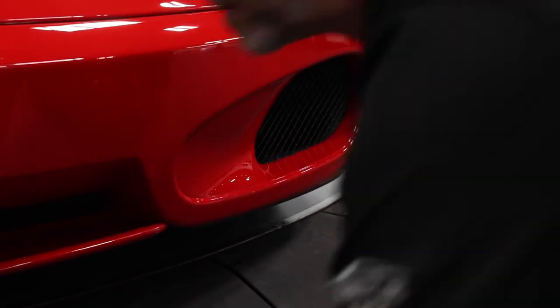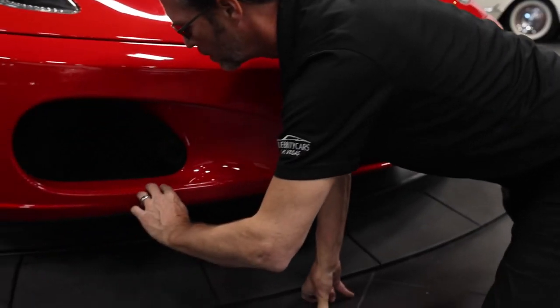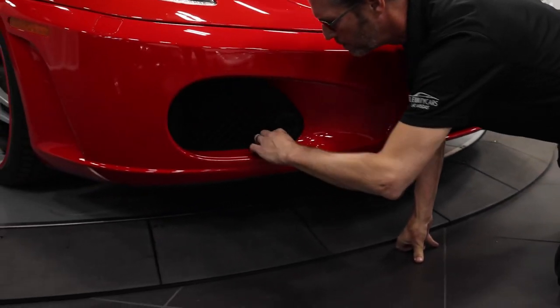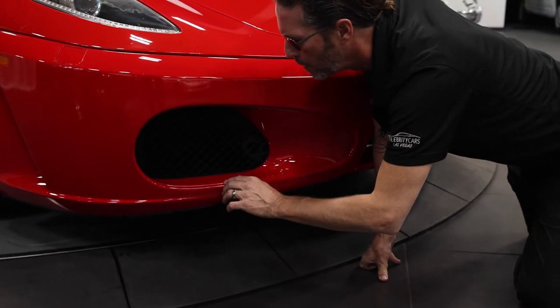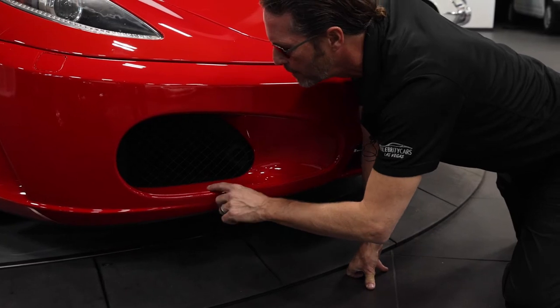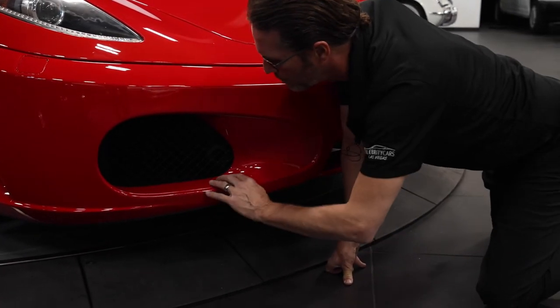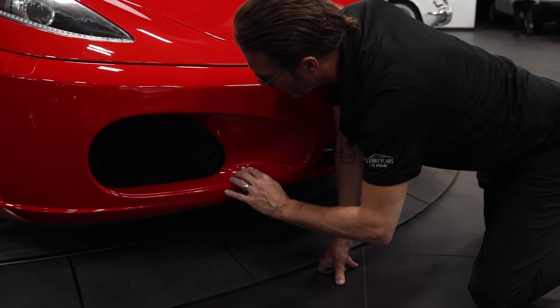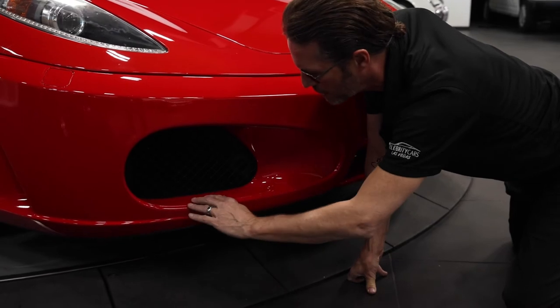Oh man. Boy, I'm really starting to feel like I don't know what I'm talking about. Okay, work with me here, folks. I'm doing this for you at home in case you want to take this car home. I think I'm gonna, man, I don't know if this is clear bra. I guess this is just a clear bra, folks.